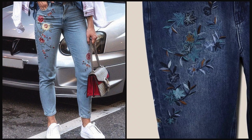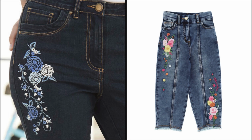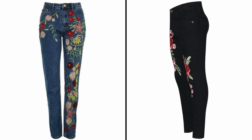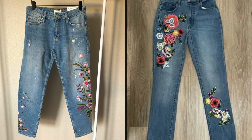In essence, ladies' embroidered jeans are a celebration of creativity, culture, and conscious consumption. They invite us to explore the intersection of art and fashion, to embrace diversity, and to tread lightly on the planet. With their timeless beauty and enduring appeal, embroidered jeans serve as a reminder of the transformative power of design and the profound connections that unite us all.